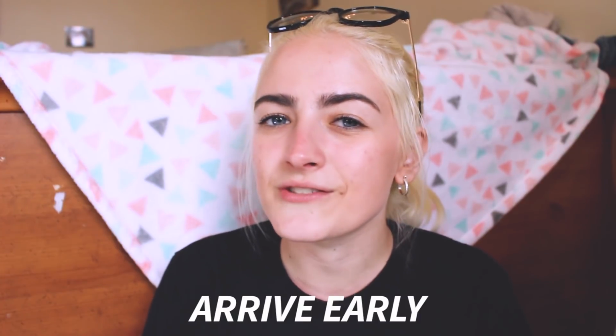Tip number two is that you're going to definitely want to arrive to the venue early. This is super important. If you're going to a general admission concert, that is obviously the most important thing and probably the only thing that you can do to get front row is make sure you arrive early.